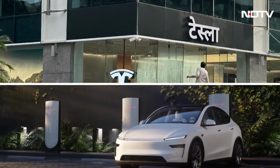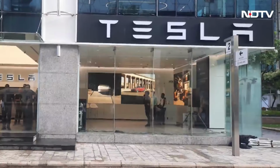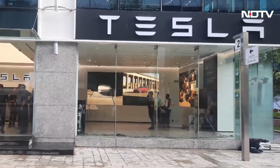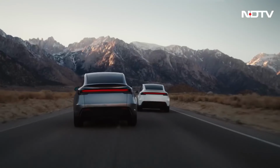Tesla arrives in India. It has been a long time coming. But have you ever wondered why Tesla's electric cars are so popular everywhere, even in countries where Elon Musk does not even fancy entering? Well, let me take you on a ride the Tesla way.